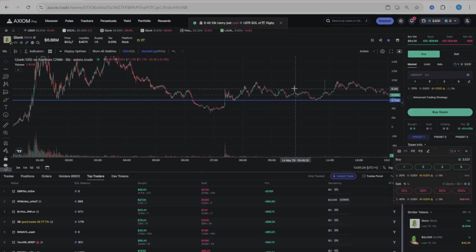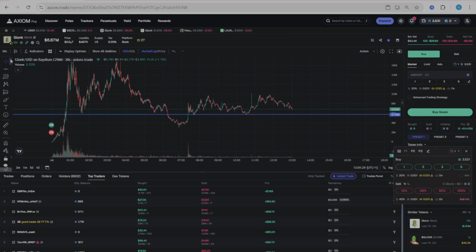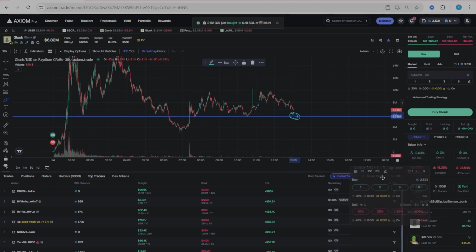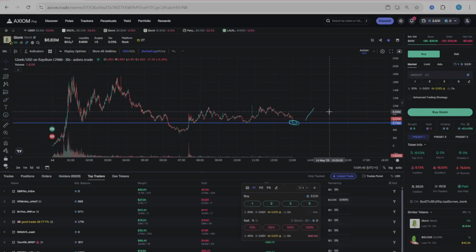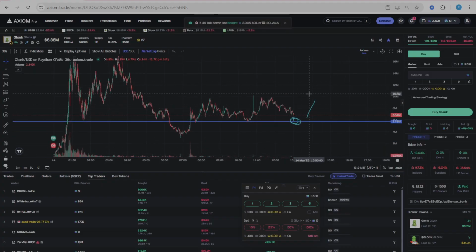So this is actually a great time to maybe put in some bids. Would be down here on this support line. Okay, if you guys want to enter a position down here, potentially looking to get easily a 2x over here. You know, previous all-time high was 17 mil. Next major resistance would be at 14 mil. So we easily can go for like a 2 to 3x here.